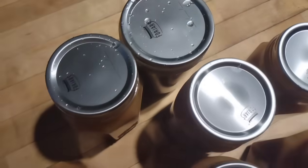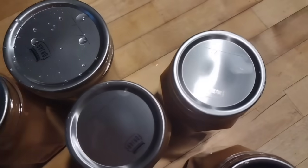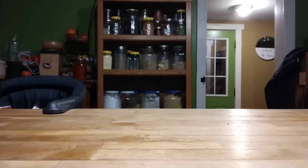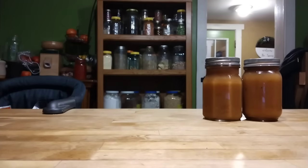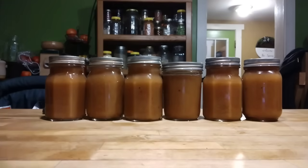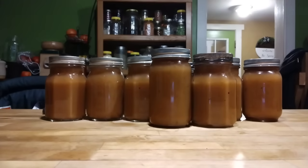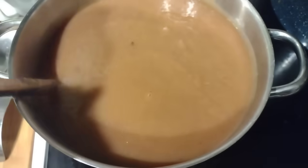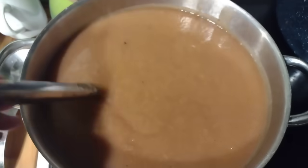We're just getting the lids on these pint jars, and then they're going to process in the water bath canner for just 15 minutes. And then we have 9 more little pints to add to the pantry shelves. I like canning them in pints because 1 pint makes a batch of my applesauce loaf that I love to make for the kids.